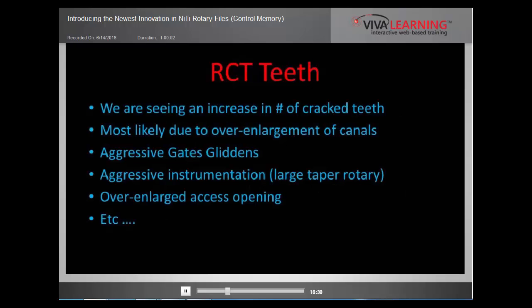What we're seeing a lot of today, I was just in San Francisco a couple of months ago meeting with my colleagues at the American Association of Endodontists meeting. We had endodontists there from around the world, from Brazil, China, Japan, Mexico, El Salvador. The consensus was that we are seeing a lot of cracked teeth. This is very common here in the United States, and I'm sure it's common wherever you're listening. Specifically and especially, we are seeing a lot of cracked teeth among post-endodontically treated teeth. So we're seeing a lot of vertical root fractures and things of that nature.